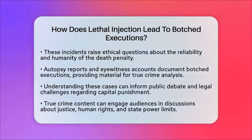Understanding these cases can inform public debate, legal challenges, and policy changes regarding the death penalty. True crime content can use these facts to illustrate the real-world consequences of execution methods and engage audiences in discussions about justice, human rights, and the limits of state power.